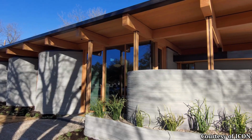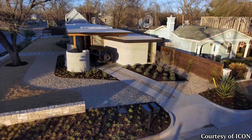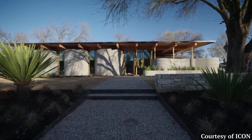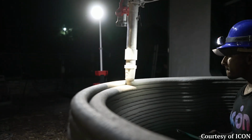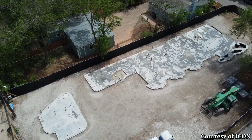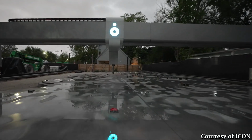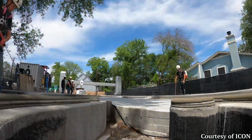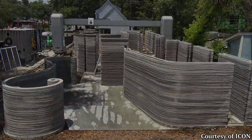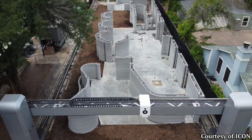Located in East Austin, this 2,000 square foot, 3-bedroom home is more than just a modern marvel. It's a sustainable innovation. House Zero is built using Icon's proprietary material, Lavacrete, a low-carbon, durable concrete alternative that reduces waste and maximizes efficiency. Unlike traditional methods, which create tons of waste and consume vast resources, this 3D printed home uses only the material it needs, nothing more, nothing less.